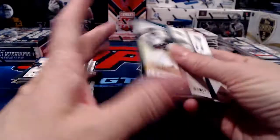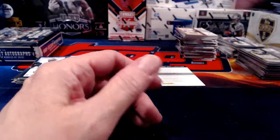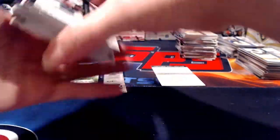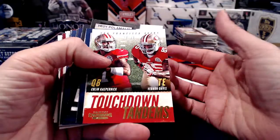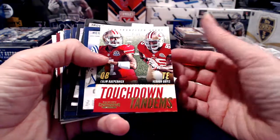So yeah, we've called. We asked for Le'Veon Bell, we got him. We asked for DeAndre Hopkins, we got him. We asked for Eddie Lacy, we got him. So now we need to make sure we're asking for your Kennies. We're going to ask for your Kennies for the Saints and see if we can get them to show up as well. That one is numbered to 99 on that particular Touchdown Tandems.